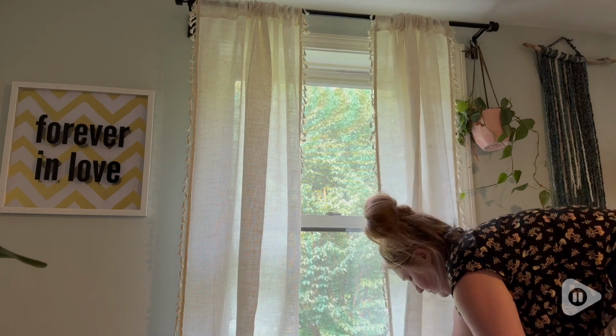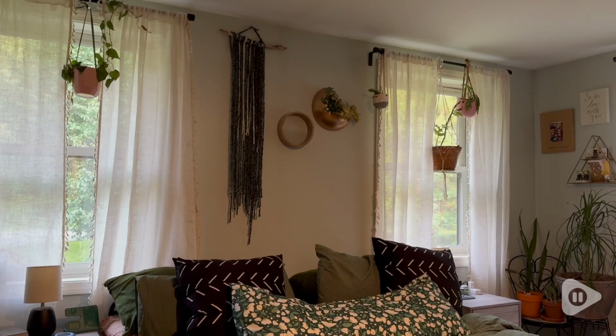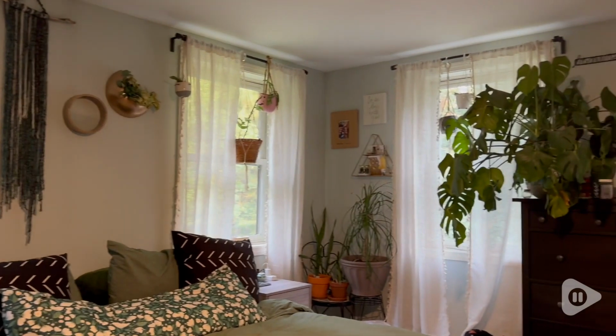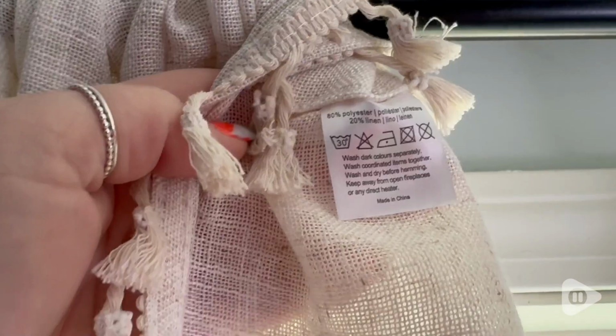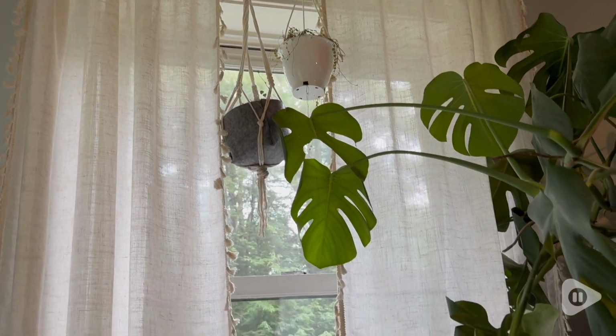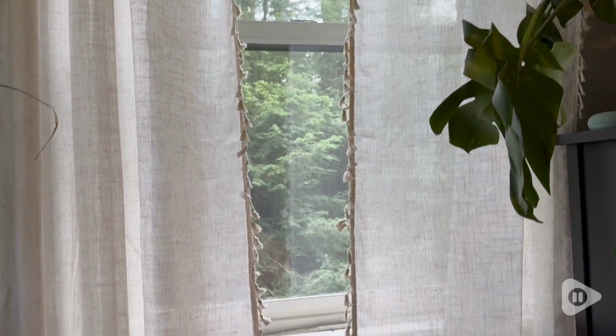They are so beautiful the way that they filter the light and add just such warmth to our space. They really have made it just so beautiful. I love that they are linen and how they come in a pack of two. They are really just so perfect.